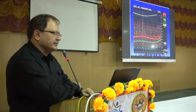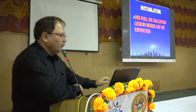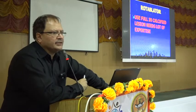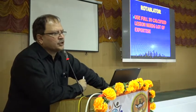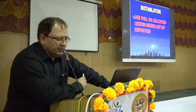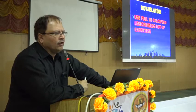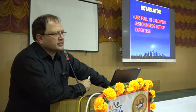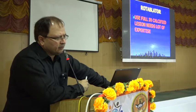The same lesion here. Well, one new advancement in the treatment of coronary artery disease is the rotablator. Basically, whenever a patient comes to you with single vessel or double vessel disease and the lesion is calcified, earlier all the patients were subjected to bypass surgery, but nowadays, all these patients are subjected to the rotablator. Rotablator is a very good technique.